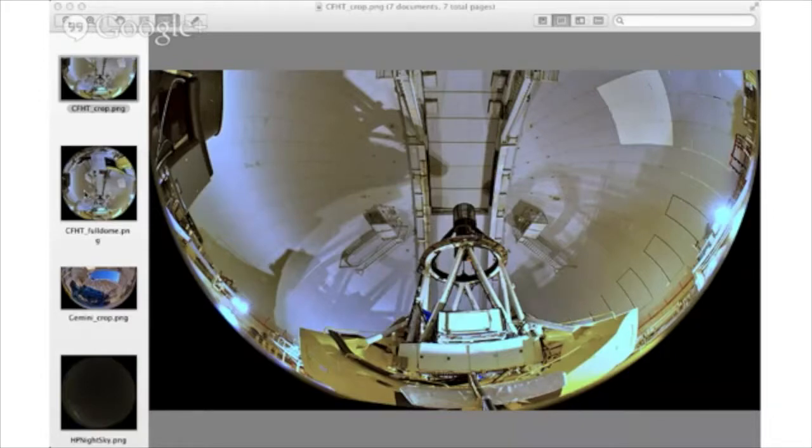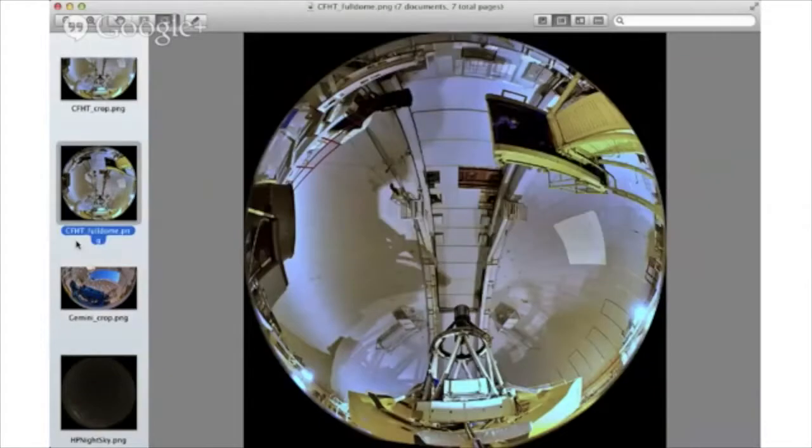It doesn't look that hard, but it took quite a bit of playing around to get some of these images worth showing. You're not seeing all the bad ones. I started with the cropped one just because it is so much easier to see the telescope. Here's the full dome version of this that really lets you appreciate what this lens is capable of accomplishing.